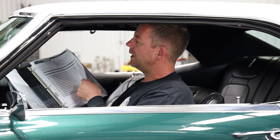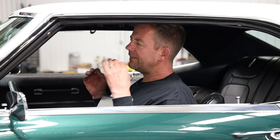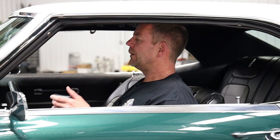When the vehicle has been completed in the service department, we bring it into our detail department. We spend countless hours from the bottom to the top making these vehicles as spectacular as we possibly can. And then of course we present them with the photography, the videos, and everything else. So, this is what you get from MS Classic Cars.